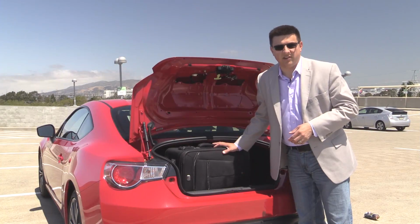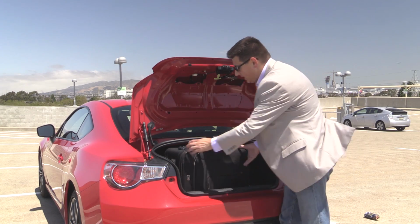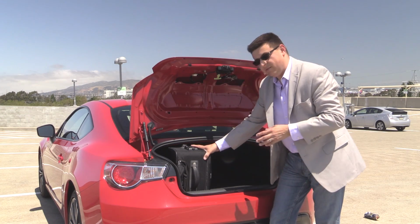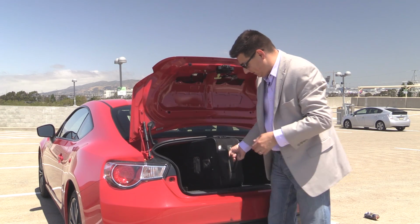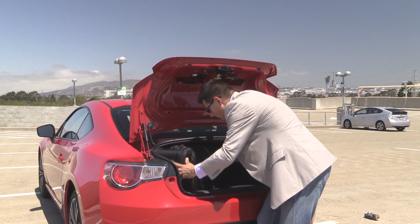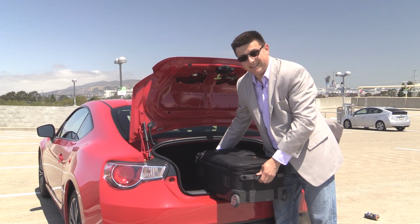Now, no one expects a generous trunk in a coupe, let alone a coupe that's really designed for only 2 passengers. And of course, the FR-S really doesn't disappoint in that area too much. You can fit 3 roller bags, and these are the largest size you can carry on a domestic flight in here in this position. It is a little bit tricky to get them in and out of the car, however, because you can't just get them out that way. You actually have to sort of rotate them around inside the car into place, and then you can get the bags in and out of the trunk.